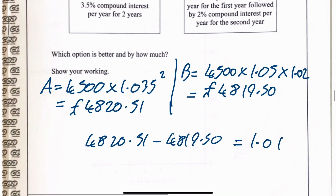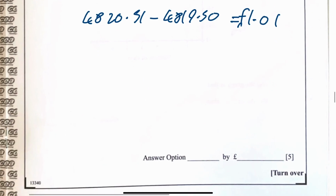And that works out to be £1.01. So option A is the best by £1.01.